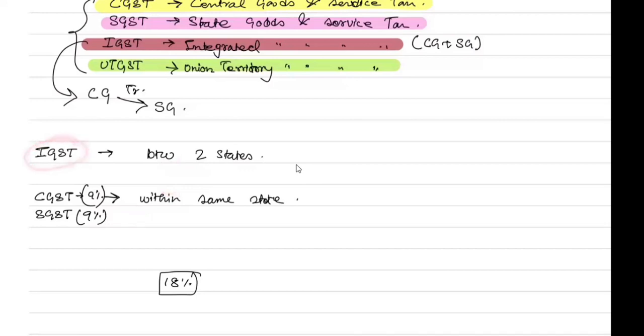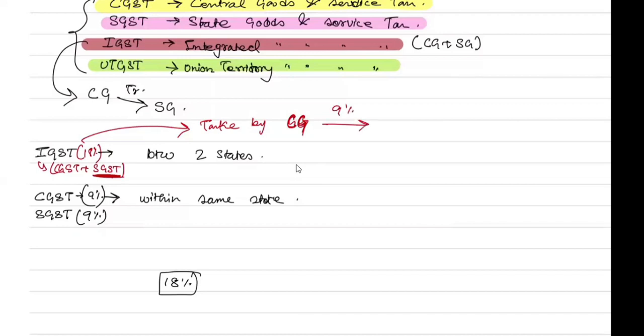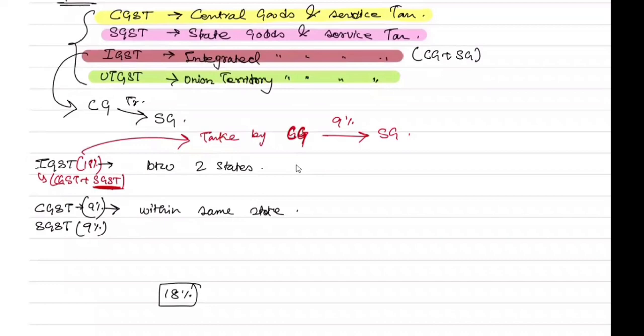But what actually is this IGST? This IGST is nothing but a combination of CGST plus SGST. Only the segregation is not being done. So if the rate is 18%, IGST will be charged at the rate of 18%, and this whole tax will at first be taken by the central government. Then what will be the part of SGST in 18%? 9%. It will be shared equally. Remember, it will be shared equally. After that, 9% will be transferred to the appropriate state government. What is that appropriate state government? We're coming to that discussion after a few minutes. Now you got IGST, CGST, SGST, correct? Are you with me? Yes, sir. UTGST is remaining.